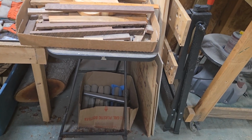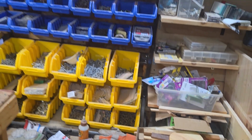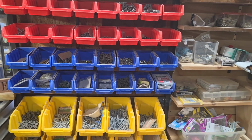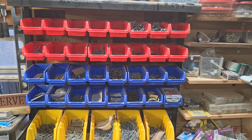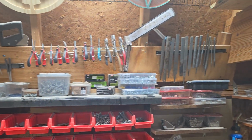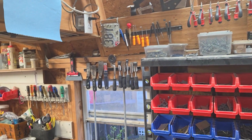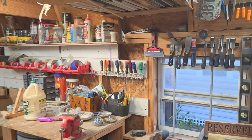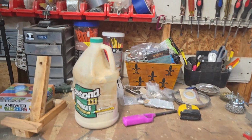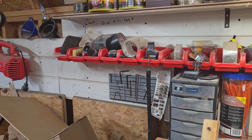I've got some furniture legs that were donated to me by a friend, and a whole wall full of bins full of screws and nails and fasteners, which ultimately will be used for something at some point. You never know. Files, pliers, wire cutters, picks, chisels, everything you could possibly need, screwdrivers. Every wood shop needs a whole bunch of glue. I don't throw anything away. I keep everything so it looks like a mess, but believe me, I know what I've got here.